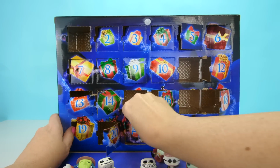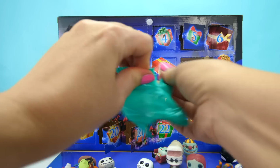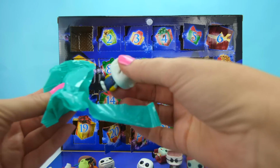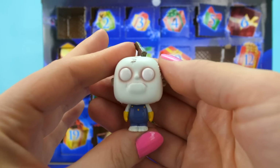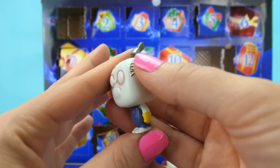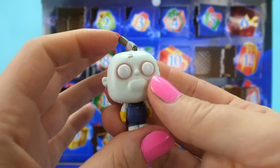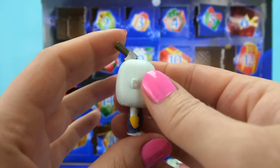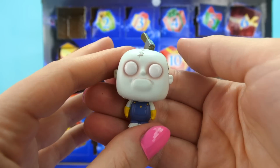Door 21, who have we not gotten yet? There is a big guy I'm thinking about. Oh wait, is this him? It is, it's Behemoth. Look at those overalls. Look at that face. He has his yellow gloves on. Look at the axe in his head. Oh, you're not having a good day when you have an axe in your head. You can see the stitches up top on his head too.